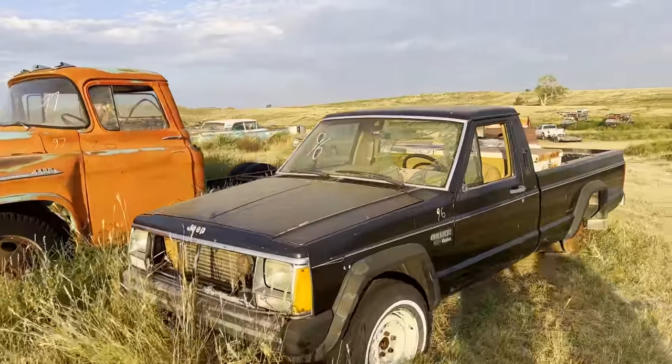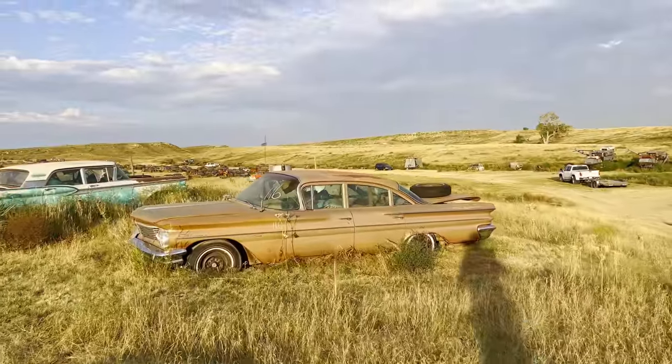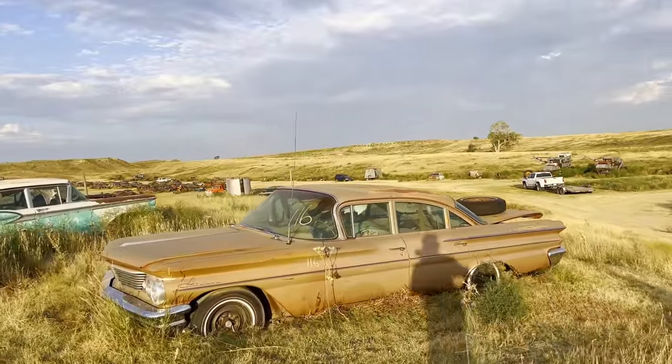I guess we'll walk over here. What's this? Is this a Pontiac here, Catalina? About a 60 or 50. Yeah, it's a 60, I think.